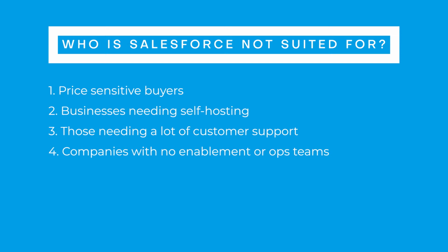Number 5, companies with old school management mindsets. For Salesforce to be successful, it can't be optional. It needs to be a way of life. If you have old school sales managers who are used to building relationships and running deal cycles by gut rather than by data, or sellers with big egos who don't follow processes, you're in for a rough time. You need to be comfortable telling your team, if it's not in Salesforce, it didn't happen.